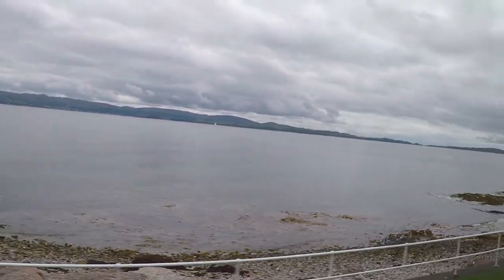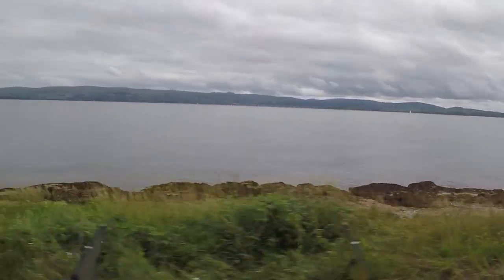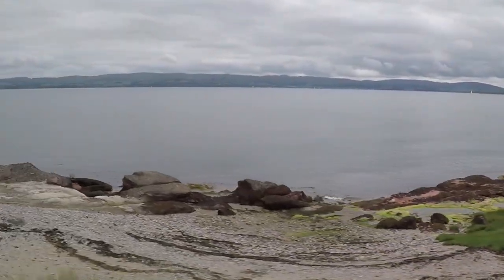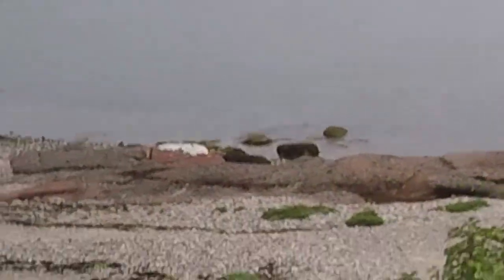Seals there, I can see them already. But just coming up here on the left-hand side where this white facade is, that's the old Scottish Railways convalescent home. There he is, can you see him?